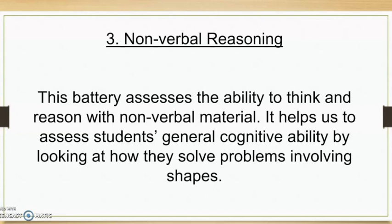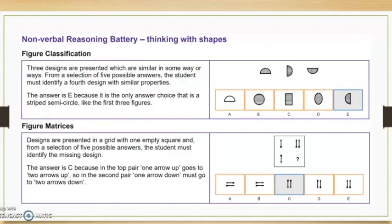So again, we have our first two batteries, which are verbal and quantitative or numerical. And a lot of school is done through language and numbers. But that's not everything. And we understand that some students might have difficulty with language, or they might have difficulty with numbers. And then this third battery really gives us a chance, if there was a low ability in either of those areas and they actually had a high non-verbal reasoning, to catch sometimes if a student has difficulty with language or with numbers. So let's see what a non-verbal reasoning battery looks like.